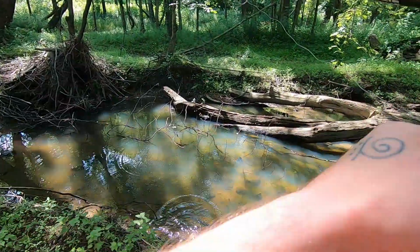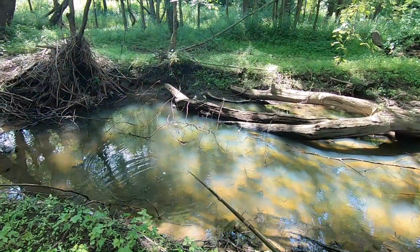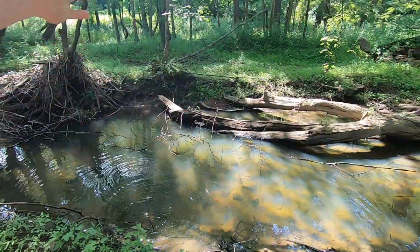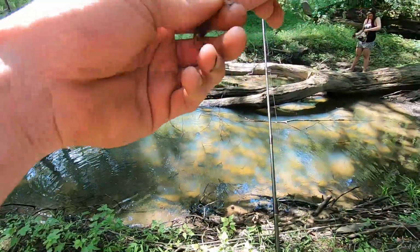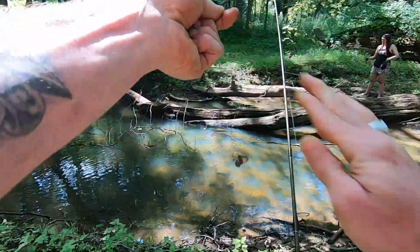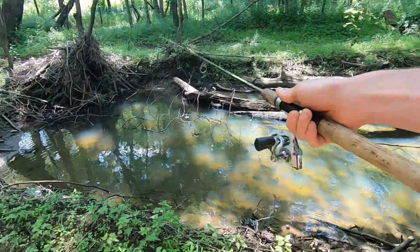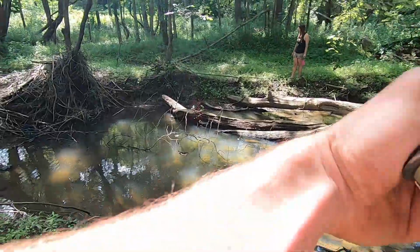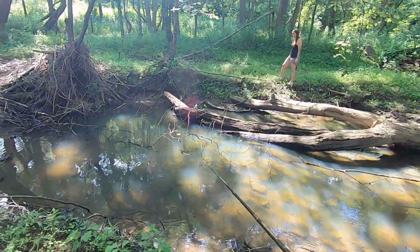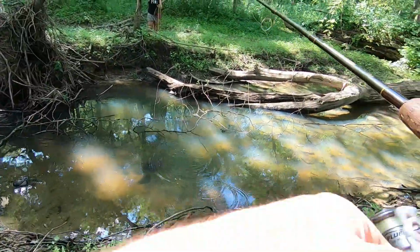All right, I got one. Oh, he got off. All right, I got that one. Nope. All right, maybe I need a smaller bait. I think my bait's a little bit too big. And take a couple pieces of that worm off of there. That's a good shot. You can't catch this fish. It's a bass, too. Scared him.